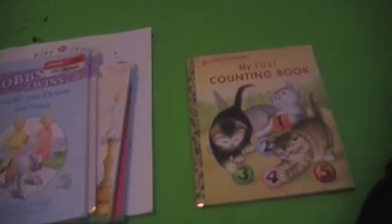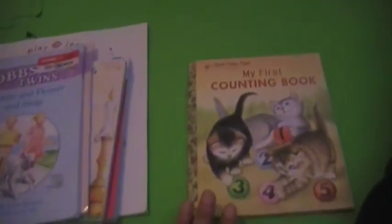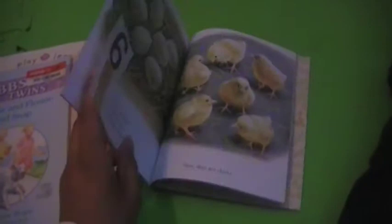The first one I want to show you here is a Golden Book. It's a classic, and it's called My First Counting Book. The reason why I pulled this one out is because this happens to be my baby's favorite book. We've been doing really well with it, and he will actually sit and listen to this book from the beginning to the end, pretty much almost every time we read it.